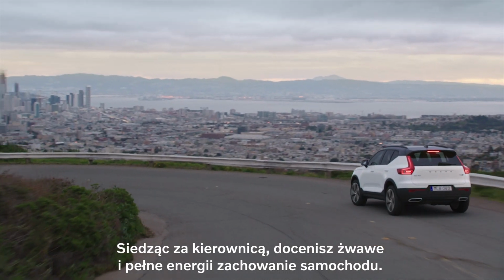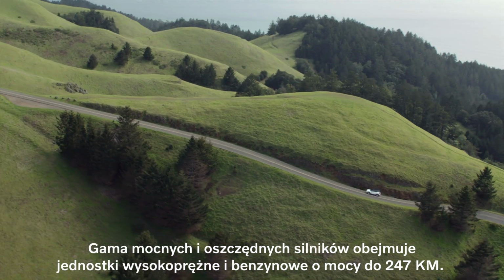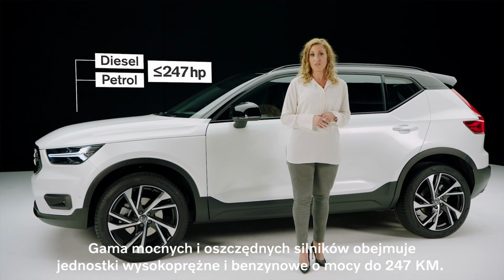Enjoy agile and energetic responses from behind the wheel with a choice of powerful and fuel-efficient engines available in both diesel and petrol, up to 247 horsepower.